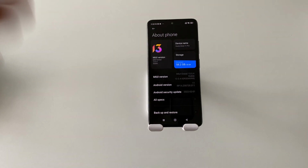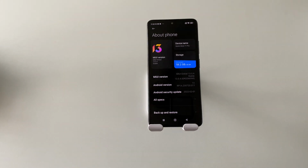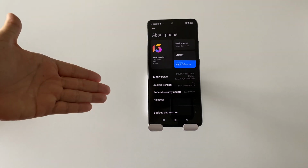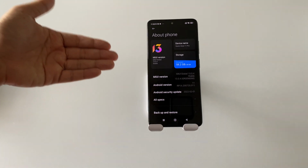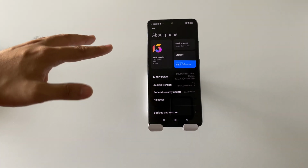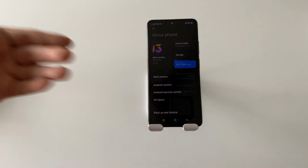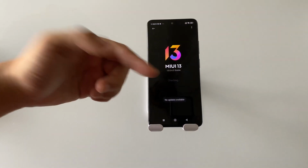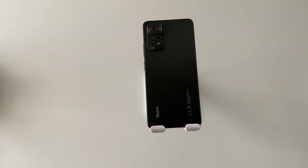Last but not least, we have to talk a little bit about the software department on this device. Okay, so out of the box, you will be running Android 11 here, which also supports MIUI 13 right now. Yes, if you update it, it supports the latest MIUI 13, and right now it is using the 13.0.4.0 version here. Alright guys, so let's wrap things up with the final verdict.